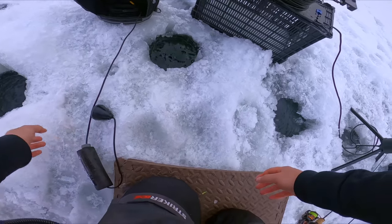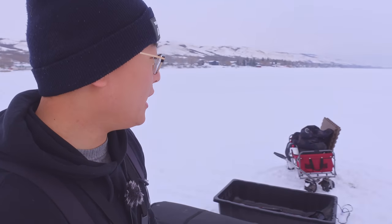Thanks for playing. Good morning, guys. Welcome back to another day with Tom fishing on a frozen lake. As you can see, it's quite foggy today, -4 and no wind. I'm in my hoodies fishing outside. Today I'm on Pasqua Lake in southern Saskatchewan. We found this spot not very far from shore. We walked maybe 200 meters from shore and found a drop-off area.